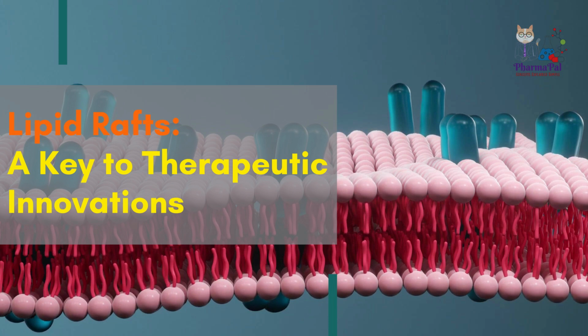Another interesting approach involves beta-cyclodextrins. These compounds can deplete cholesterol from the plasma membrane, disrupting lipid rafts and their associated signaling pathways. They have shown promise in treating cholesterol storage disorders like Niemann-Pick disease.